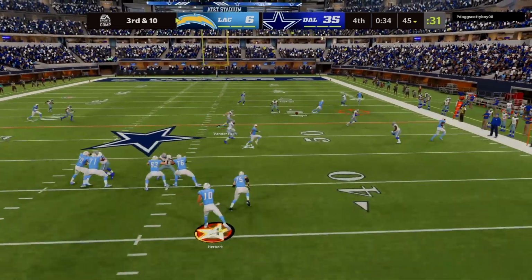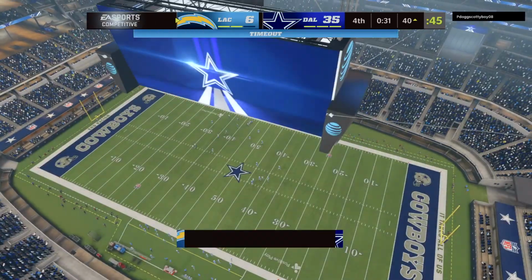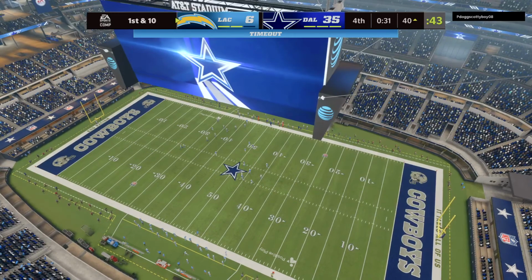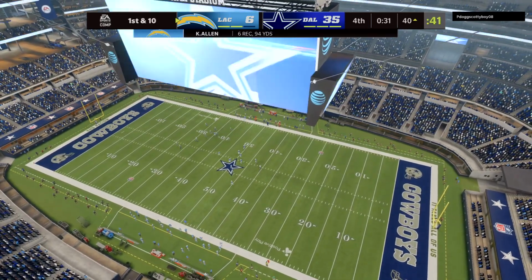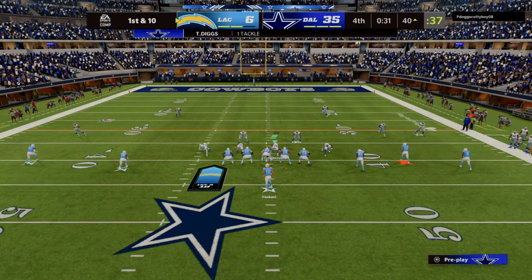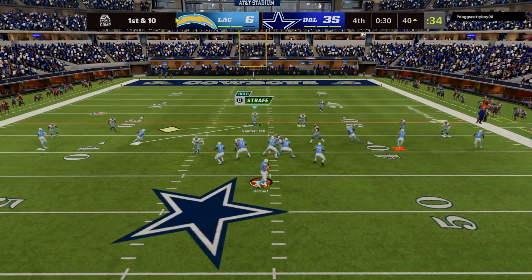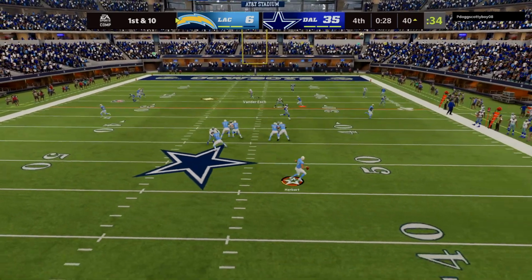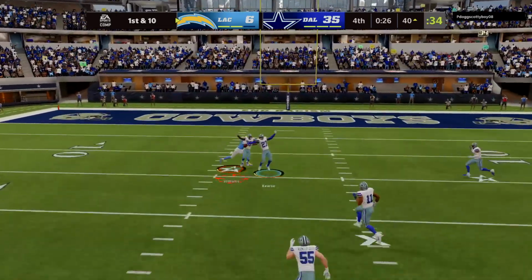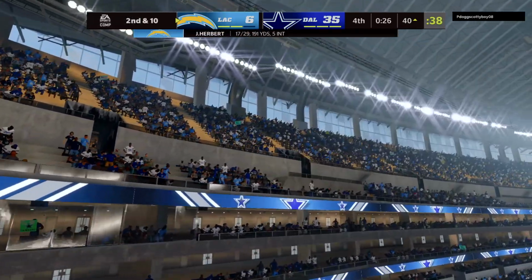Again, Herbert. He finds his target, Allen. The Chargers going to signal for the first of their timeouts, as they'll stop it with a little over 30 ticks to go in the football game. On 1st and 10, Herbert. And nowhere to fit that football in. It's knocked away and incomplete.